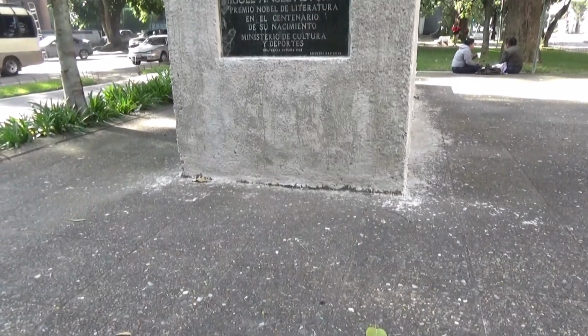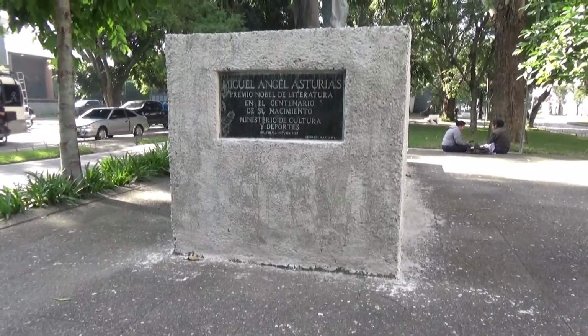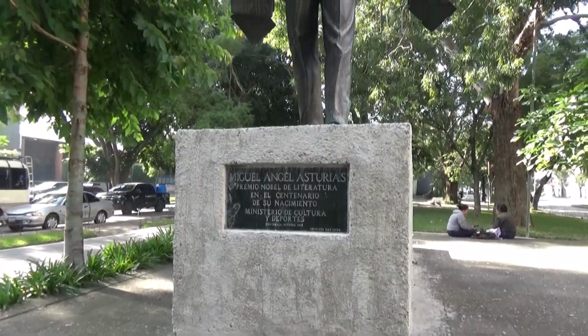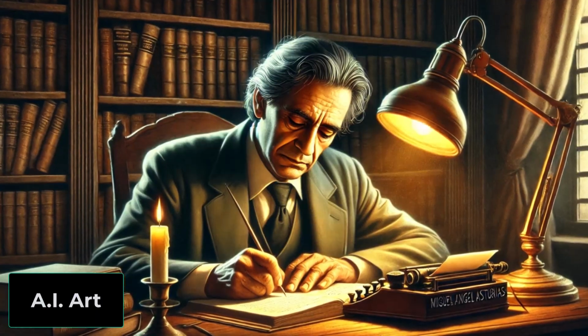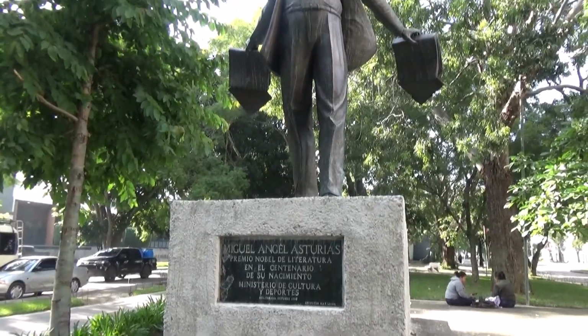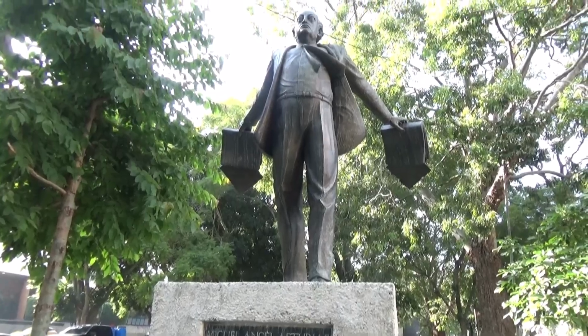One of the most celebrated figures honored here is Miguel Ángel Asturias, a Nobel Prize-winning novelist whose works passionately defended Mayan culture and traditions on the world stage. His writing gave voice to indigenous heritage and struggles, securing his place as one of Guatemala's literary giants.